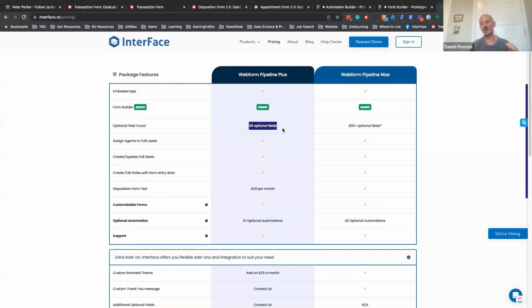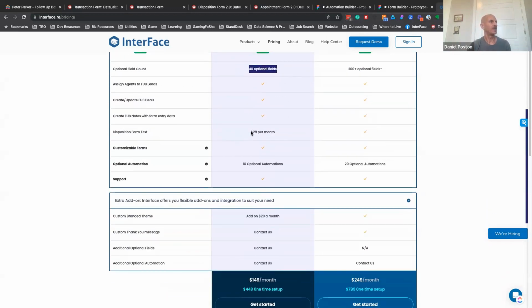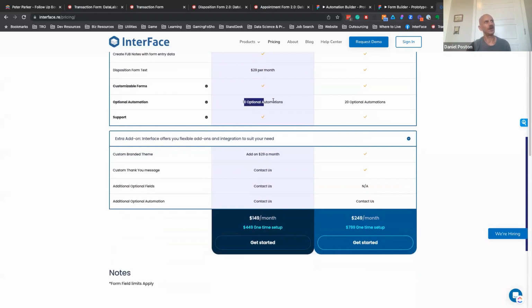In the appointment form, we have to collect the date of the appointment and the time of the appointment, so that is going to be on the form by default. But then you can add an additional 40 fields. Disposition text, that's a text that goes out 2 hours after the appointment. That's $29 a month. You get 10 optional automations. The default automation is creating the deal and creating the note. Everything else counts towards these optional automations. So adding the appointment would be one.